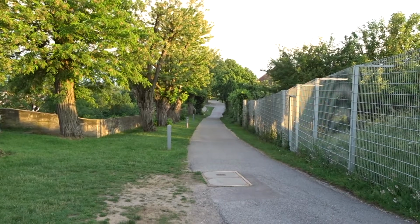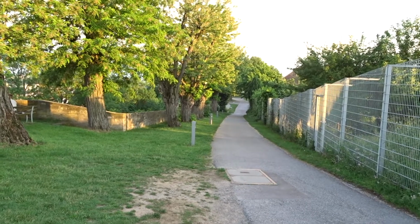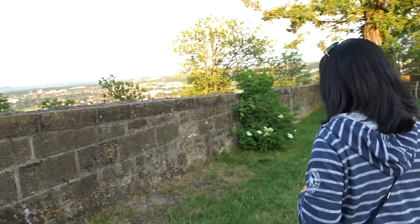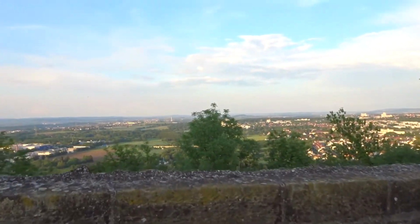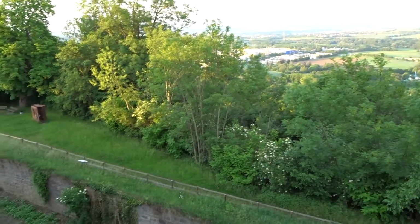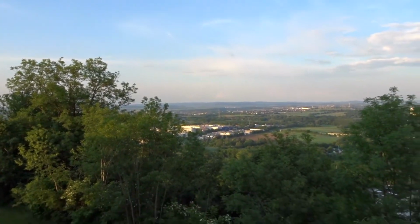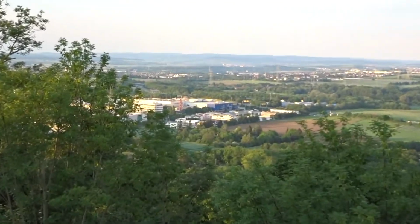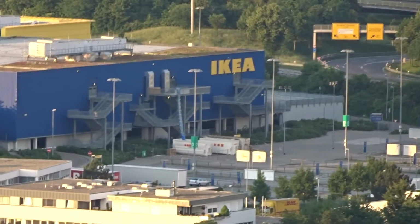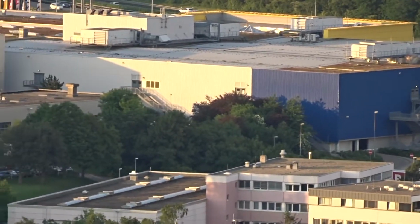Well, we go around the castle, and on the left is the wall of the castle, defensive wall from the old days. Now it seems like a door used here as a museum, and also it is a base. Now you can see the IKEA down there and the Porsche factory next to the IKEA.